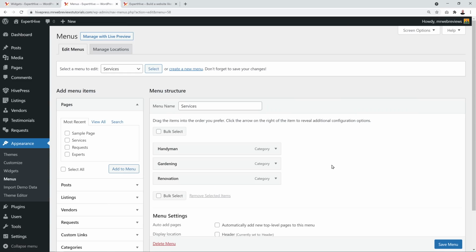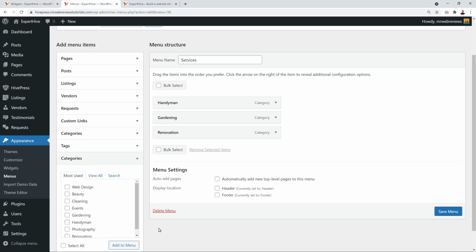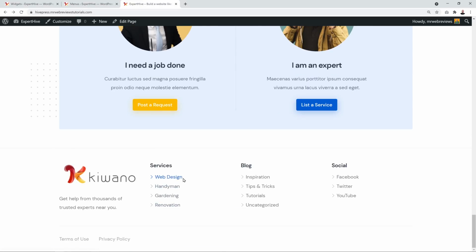If you wanted to add any item, just like we did with the main menu header, we can do the exact same here. You can select any of those items and add them to your menu section. Let's say we wanted to add the category web designing. All you have to do is click on categories, tick web design, click add to menu, and you can reorganize them as well. If you want it to be first, you can change the order, and then click Save Menu. If you go back to our home page and refresh, you can see we now have web design as part of our services in the footer section.